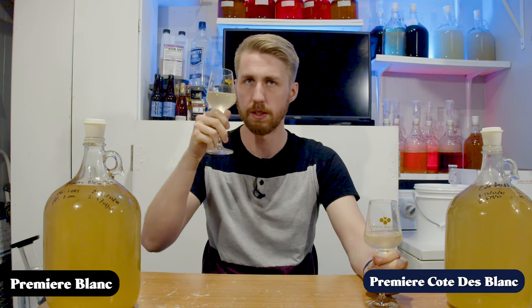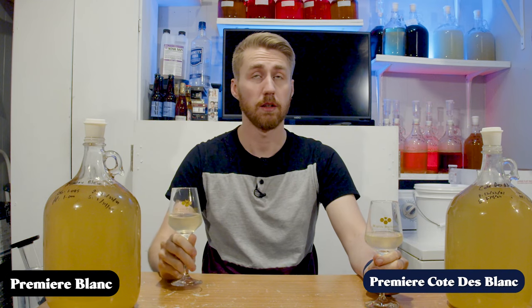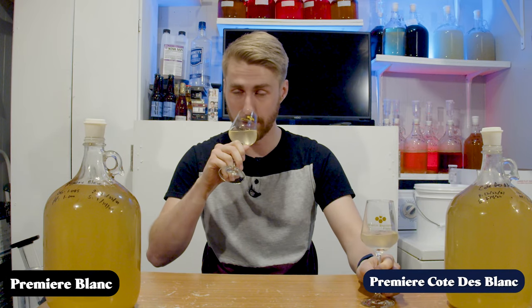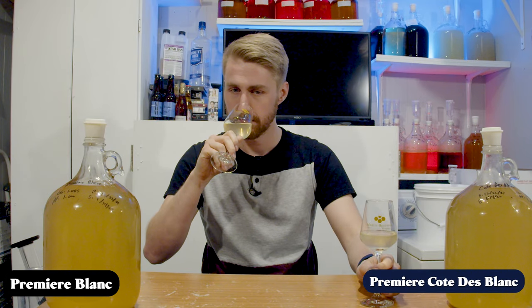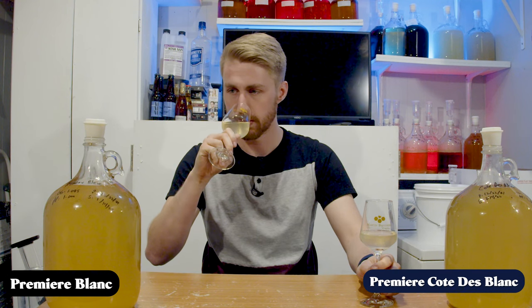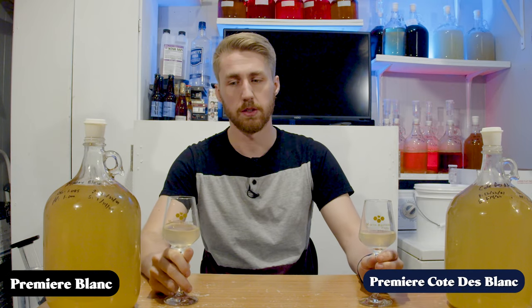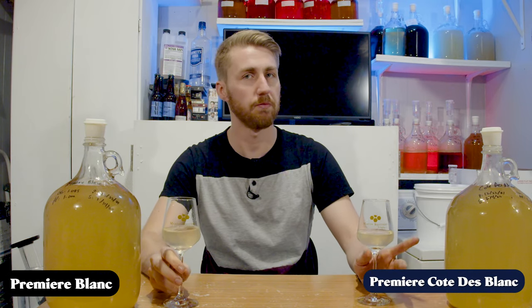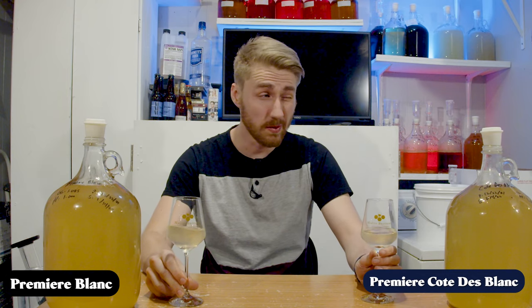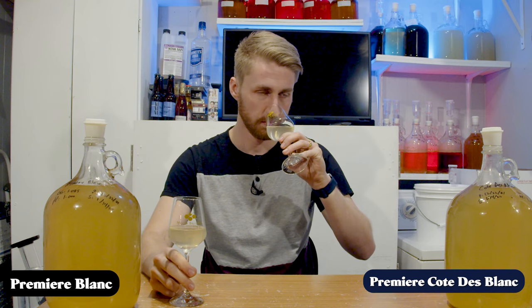Definitely still has a little booziness. But the orange blossom bright floral notes are popping, which is really nice. Yeah, it's got a really nice rich fruitiness and sweetness on the nose. It smells good. It definitely has a little booziness though. That's gonna be fair for this. They are both sitting at about 11%, so we got some time.